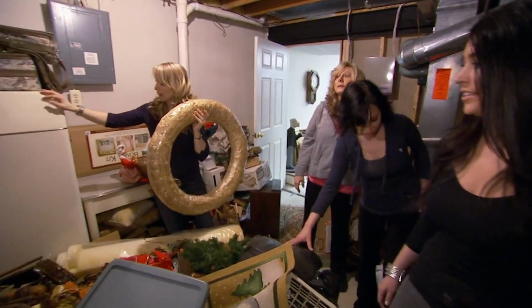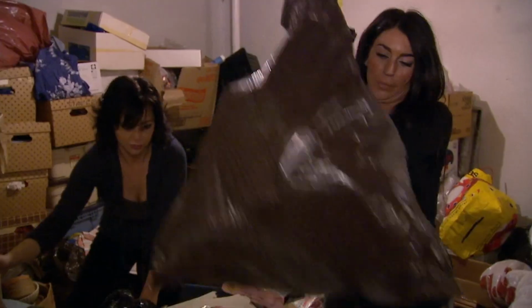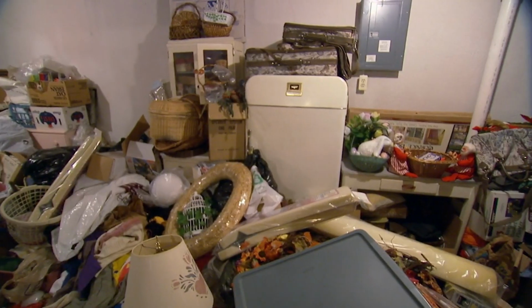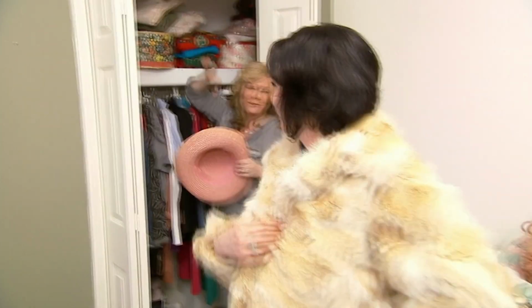I want to unearth this bad boy because I want to plug it in and see if it works. The moment of truth. Sweet. There's way more than we anticipated. We're now trying to scramble to figure out where to put everything. Sharon, what do you think? Found a new coat. That's lovely. What do you think? It's very sassy.